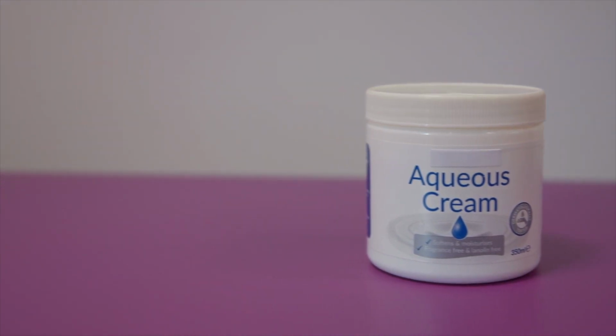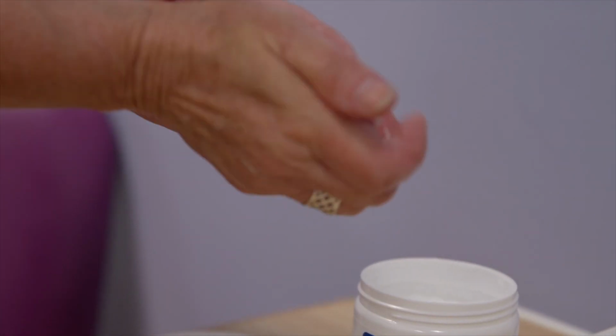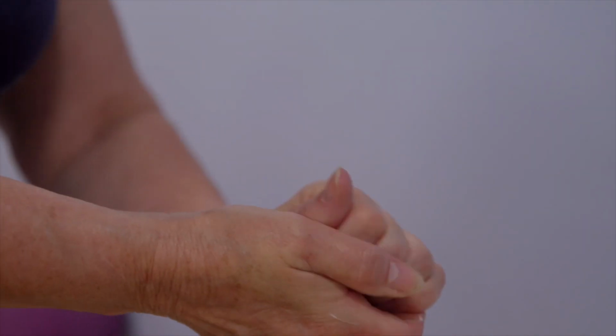If your skin feels dry, try using an unperfumed moisturising cream every day. If you develop a rash, contact the Acute Oncology helpline. During treatment and for several months afterwards, you will be more sensitive to the sun. Your skin may burn more easily than usual.